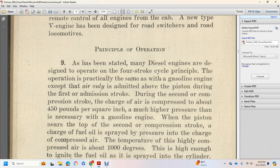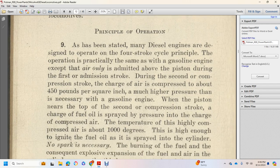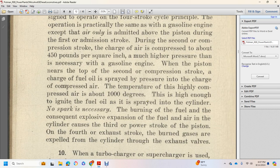During the second, compression stroke, the charge of air is compressed to about 450 pounds per square inch, a much higher pressure than necessary with a gasoline engine. When the piston nears the top of the compression stroke, a charge of fuel oil is sprayed under pressure into the charge of compressed air. The temperature of the highly compressed air is about 1,000 degrees. This is high enough to ignite the fuel oil as it is sprayed into the cylinder.